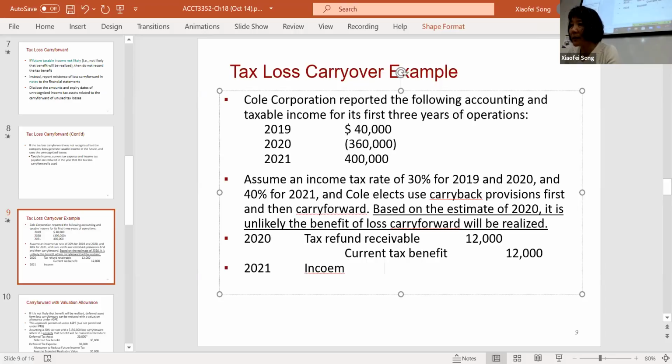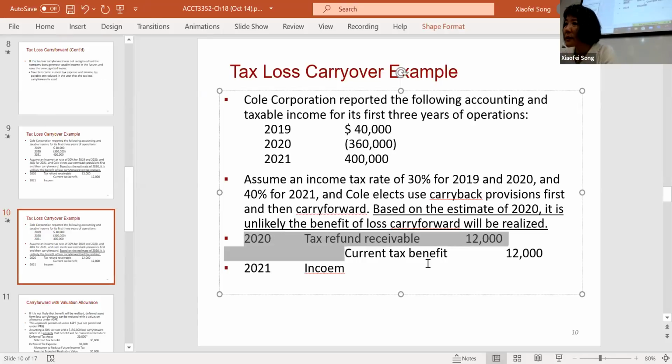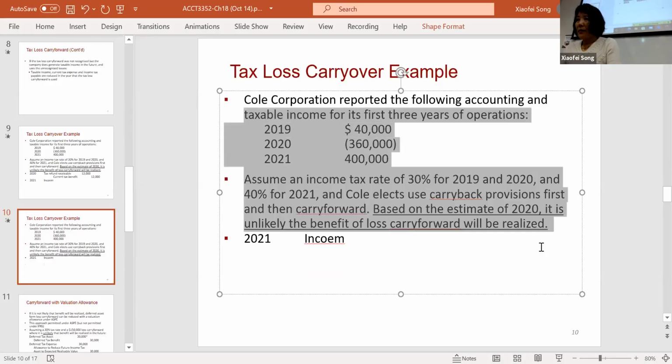So income is, so then maybe let's do it for the next slide. So this slide. Oh, don't do that again. I'll delete all that, continue with that.